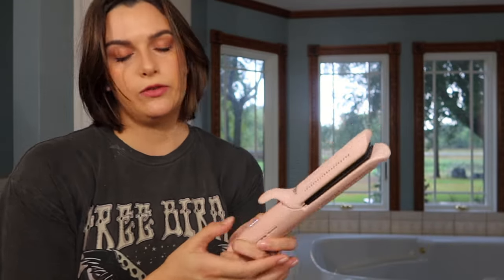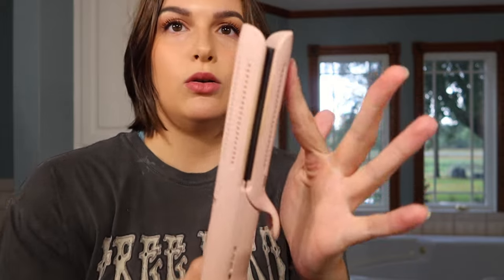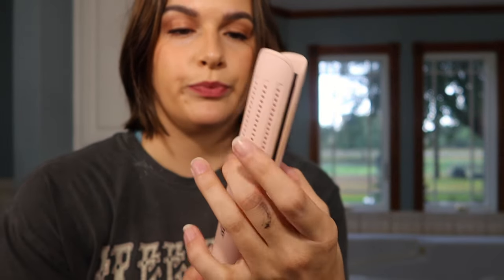All right, I'm gonna turn it up to 430. This is called the La Dua. They'll make a grande that's for longer hair. This is awesome. You can curl your hair and straighten it. It blows out cold air as you're curling it to help seal the curl.